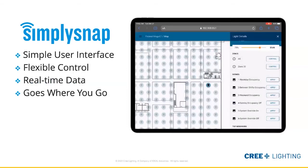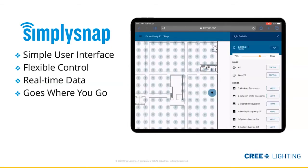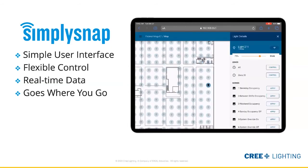The culture at our company, we're fanatical about user experience. Everyone who's had a chance to use SimplySNAP firsthand, they love it. You can see I've got this video playing of the interface from my iPad.